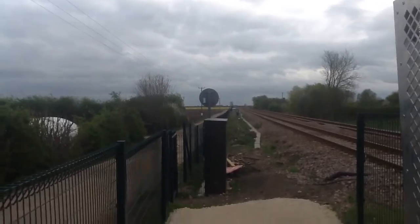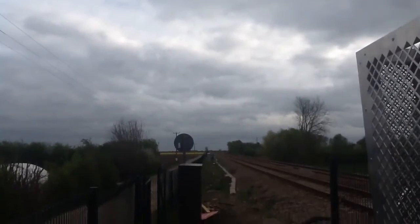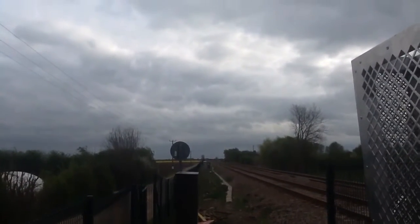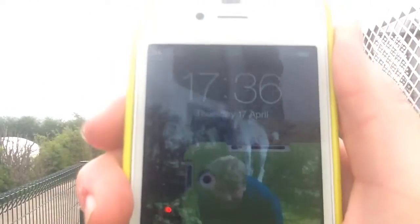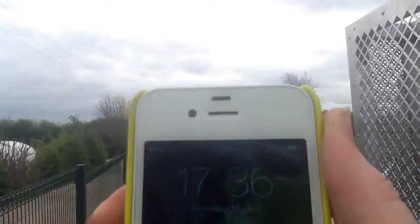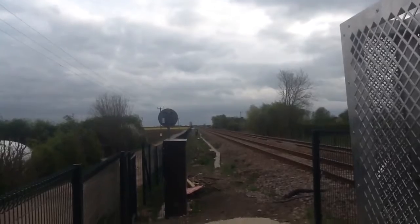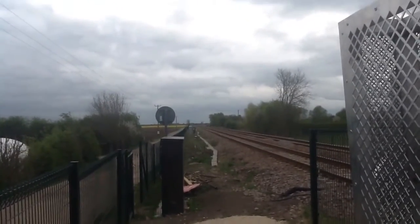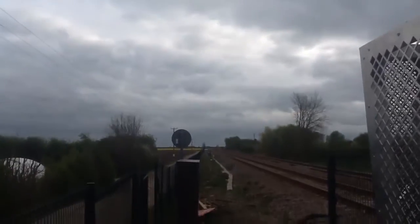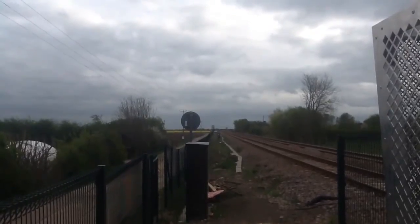Got a red light up the track. 17:36. That's about the time it was yesterday when I thought that train was late. It's now 17:37. It changed when I said 36. Okay, let's look out. I'm watching that signal to see if it turns green, but at the moment it's red.